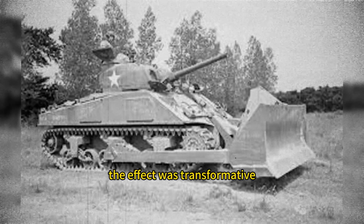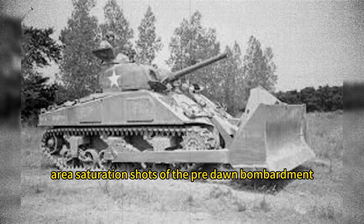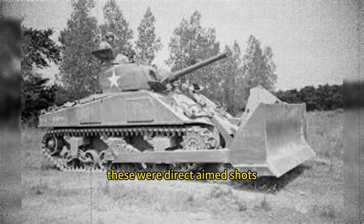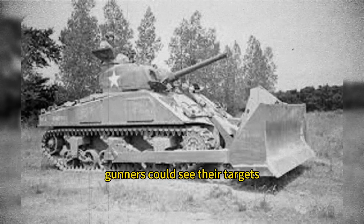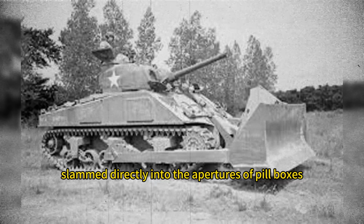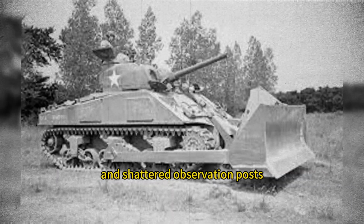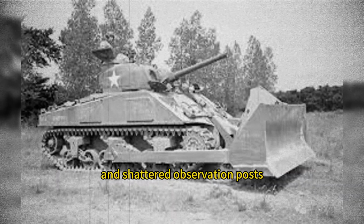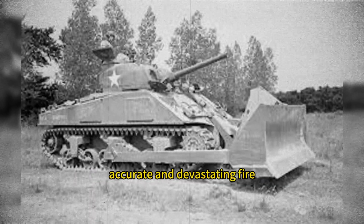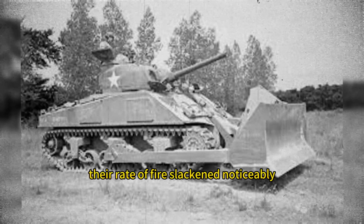The effect was transformative. These were not the high-arcing, area saturation shots of the pre-dawn bombardment. These were direct, aimed shots. Gunners could see their targets. Shells slammed directly into the apertures of pillboxes, blew apart machine gun nests perched on the bluffs, and shattered observation posts. For the first time, the German defenders were under sustained, accurate, and devastating fire. Their rate of fire slackened noticeably.